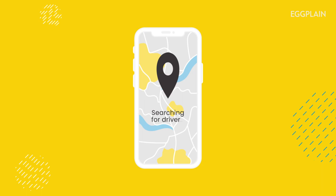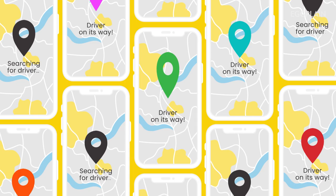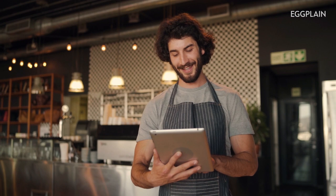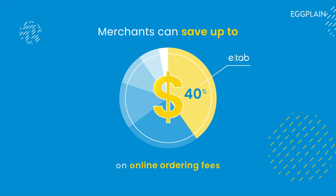But choosing the right platform and managing it effectively can prove to be complicated and expensive for you and your customers. That's why eTab makes it easy. By using eTab, your customers order directly from your restaurant, not from an online marketplace. That means no commission fees, no marketing fees, and no hidden fees. On average, merchants using eTab can save up to 40% on online ordering fees compared to other ordering platforms.